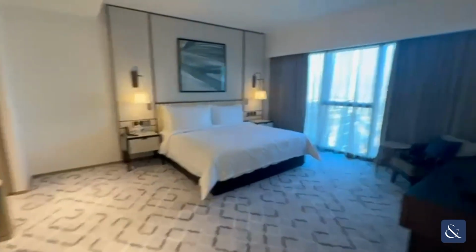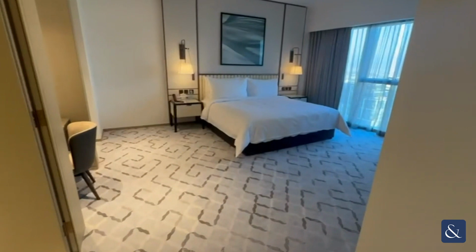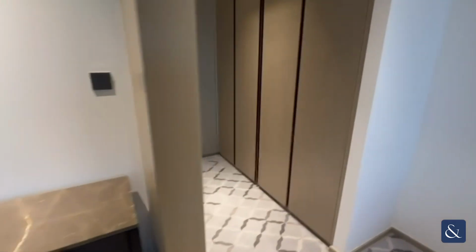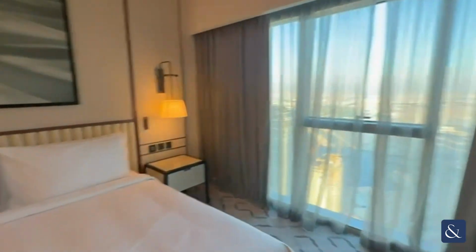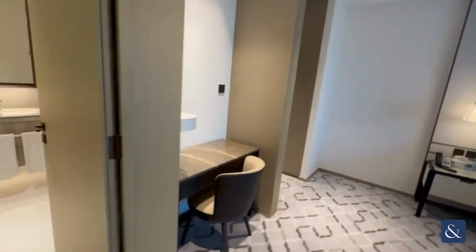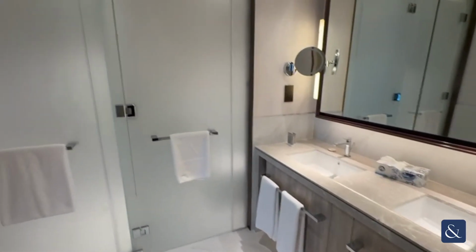Make our way into the master suite. This master suite is one of the largest layouts, as you can see. It has plenty of storage space and dressing table there. Again, huge windows as we go into the ensuite. You can see it has a large bath, two sink basins, standing shower and toilet as well.